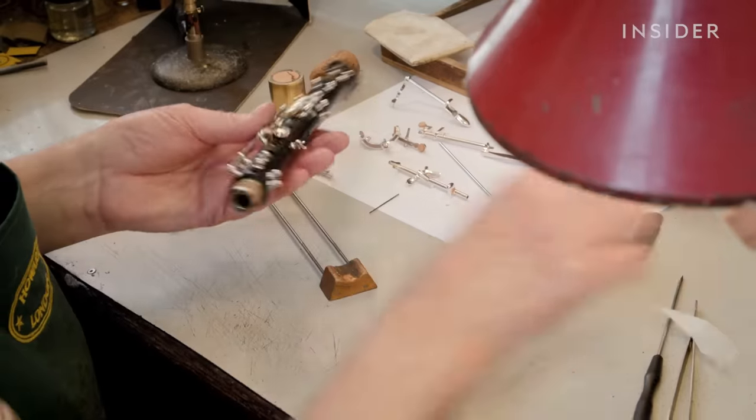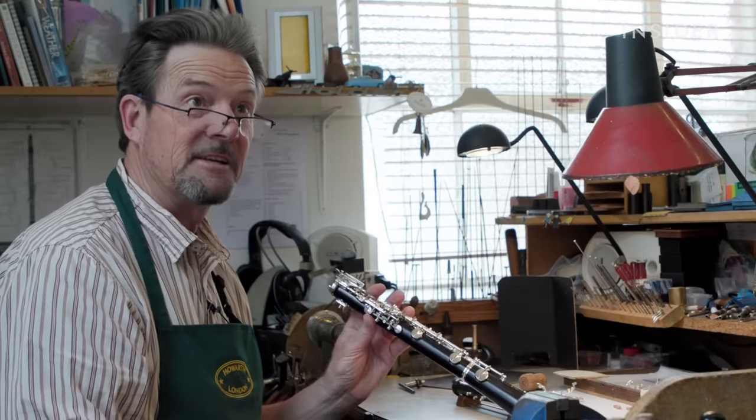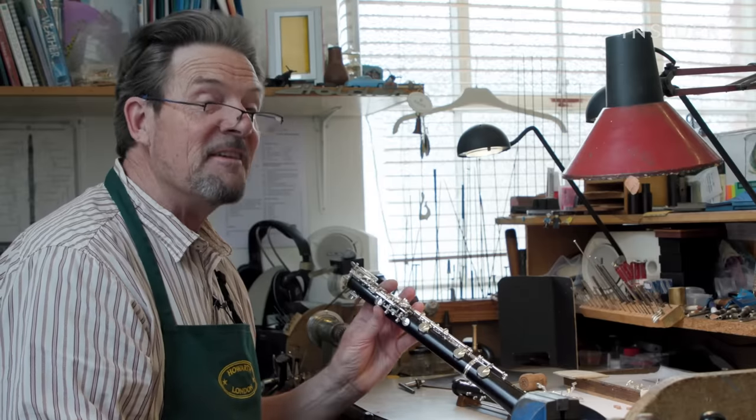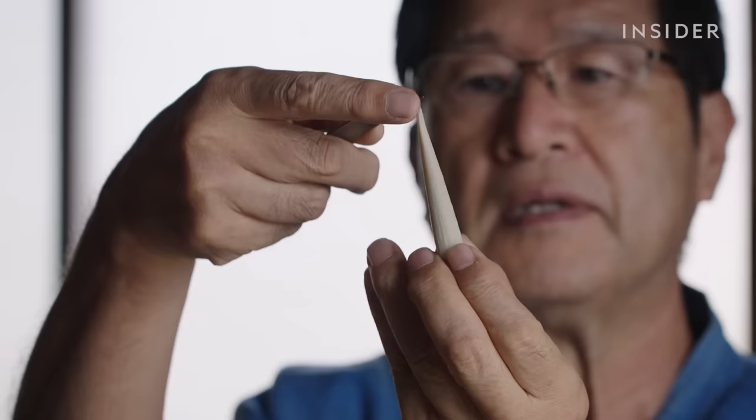But all this patient work pays off. We like to say, you're only as good as your last oboe, basically. How good was your last oboe? Very good. Next, we arrive in Kawajiri, Japan.